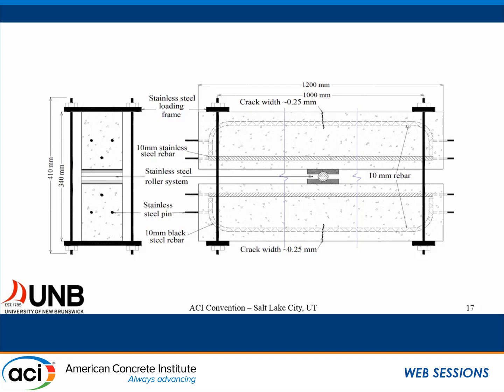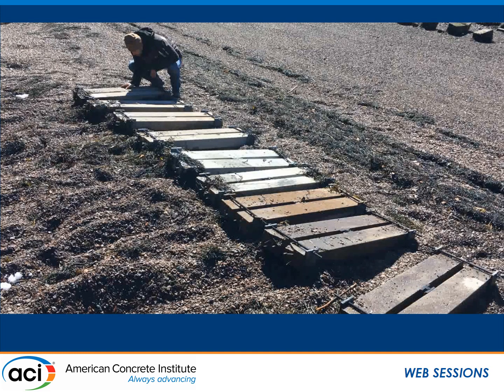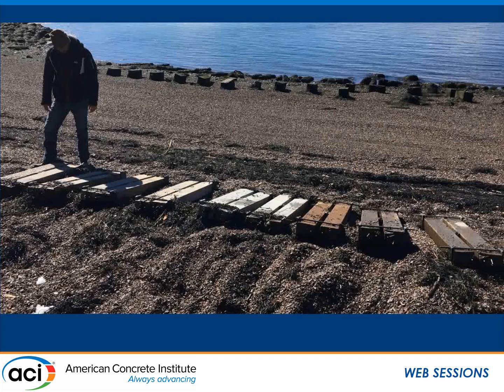These beams were cast at UMB, cured for 28 days, shipped to Eastport, Maine, where they were then placed on a boat and shipped out to Treat Island. They were placed at the high tide level in order to maximize the exposure of oxygen and moisture, which are 2 constituents required to initiate and sustain corrosion. So just showing this is the high tide level.